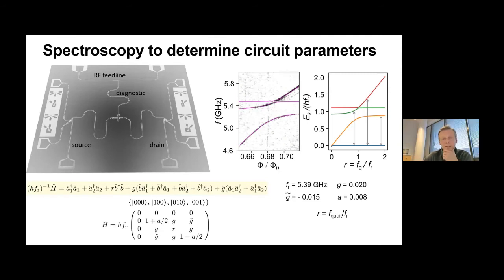And what we found out is that there are the different levels of this multi system, where the energies from the spectroscopy are given as shown here. Now we can model it very simply by assuming that the Hamiltonian is composed of the bare occupations of the qubit and the resonators, and then the couplings between the different elements in the system. And this we could all extract from this diagnostic measurement and could determine them quite accurately.